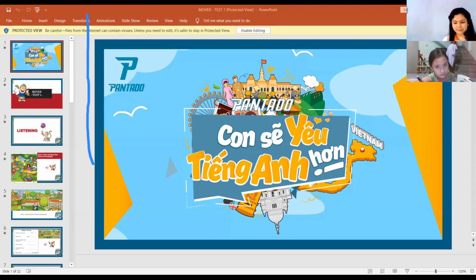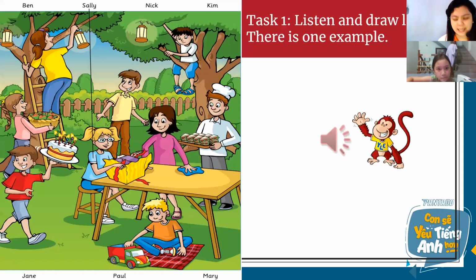Listen and look. There is one example. Look, Grandpa. My friend's family are in the garden. What's your friend's name? Wait, I can see the picture. Oh, wait. What about now? Can you see it? Yes. All right. I'm going to play the recording again.